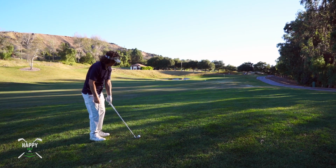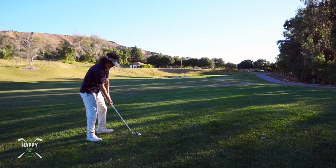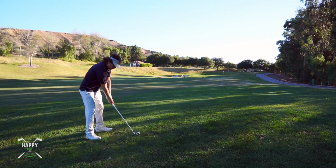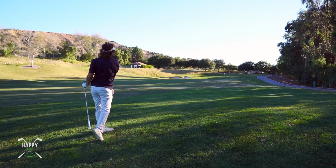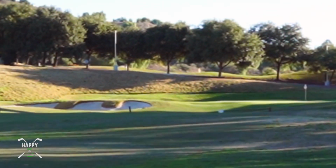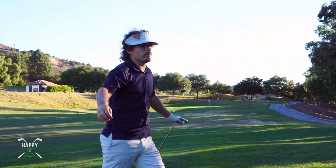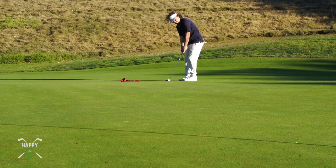We got 120 to the center. The wind is kind of howling though, so I'm gonna hit a little chip nine. Pulled it. Not much though. Putt, it's a long putt though, but you know, when you putt like me, you're not worried about long putts. I mean, it's just a part of the game. Let's go.